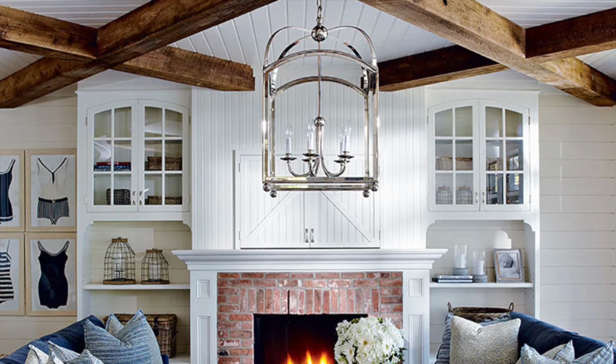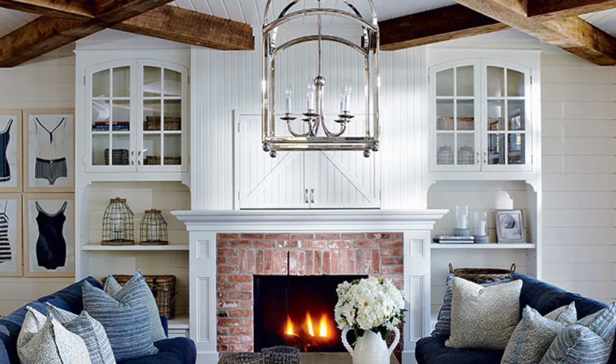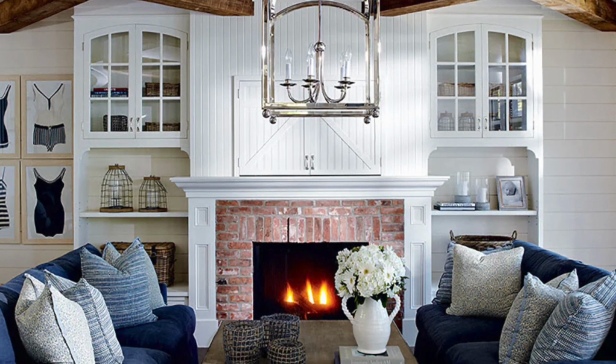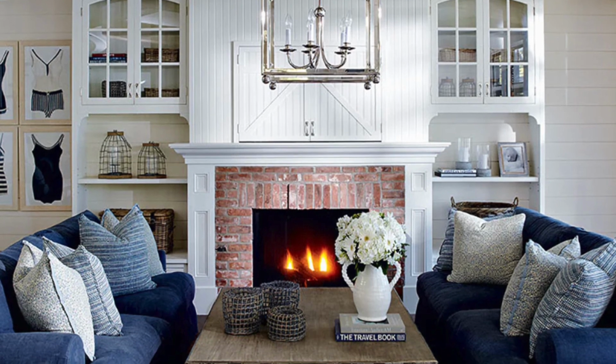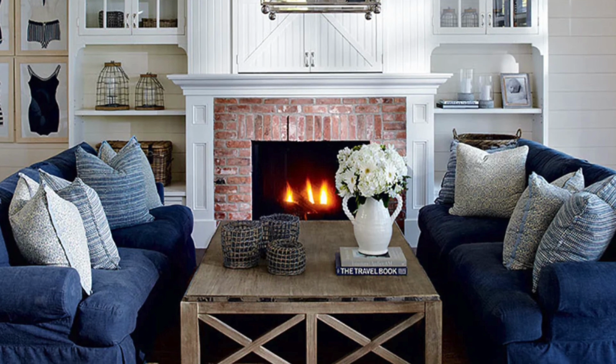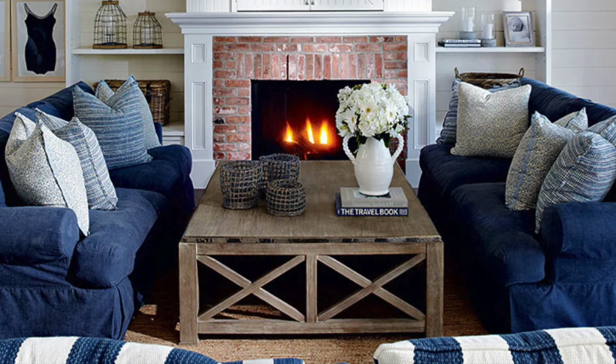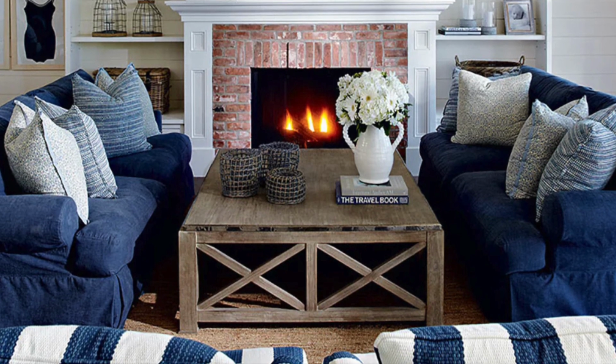So the only thing that I would change would probably be that brick fireplace. I do think it's nice, it's just not really my style. You know what I would do? I would do almost like a tile, like some sort of blue, shades of blue and white mosaic tile. I think it will really pop. Yeah, that's just me though.